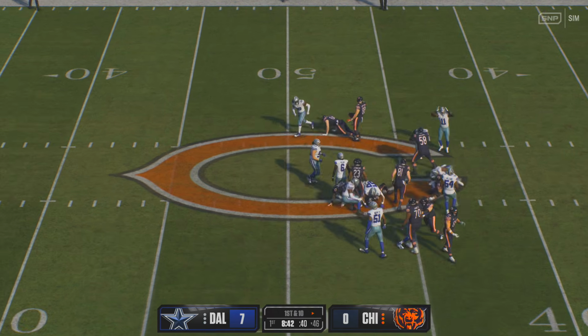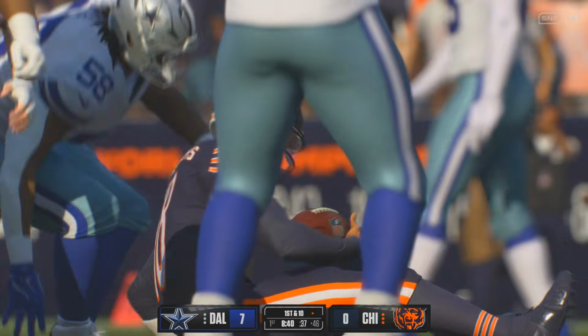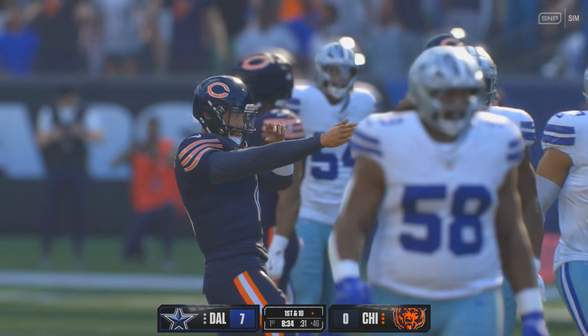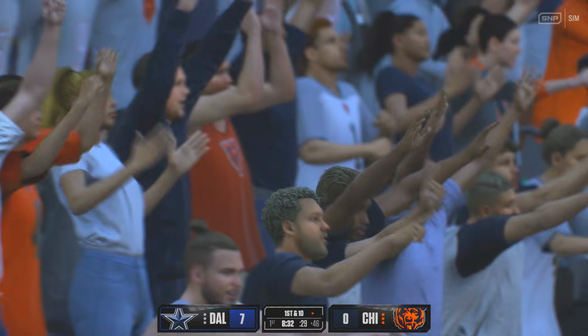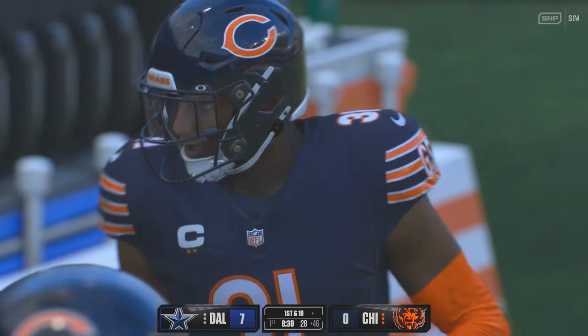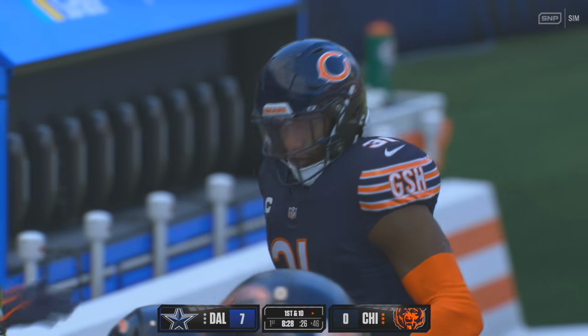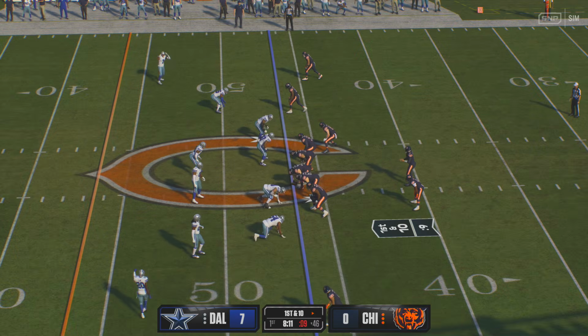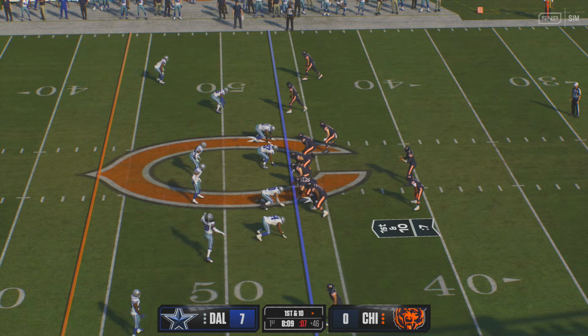Williams going to sneak it. And he will have the Bears first down as they're able to get the 3rd down conversion. That's good for a Bears first down. 1st and 10 at the 46-yard line. Couple of first downs to kick off the drive. Here's 1st and 10 up at the 46.